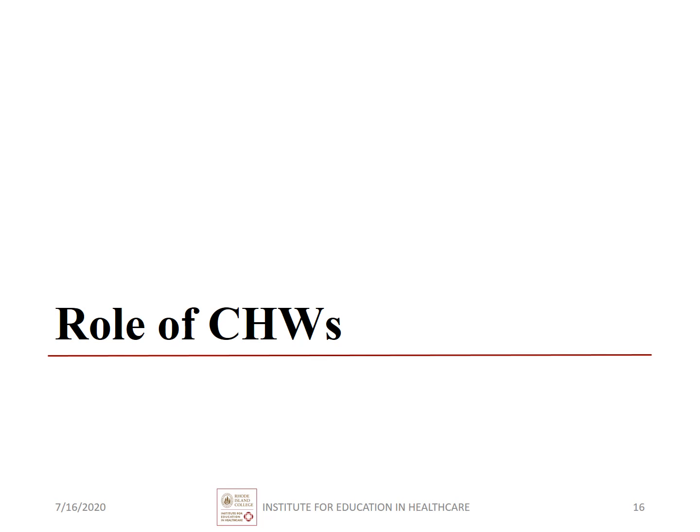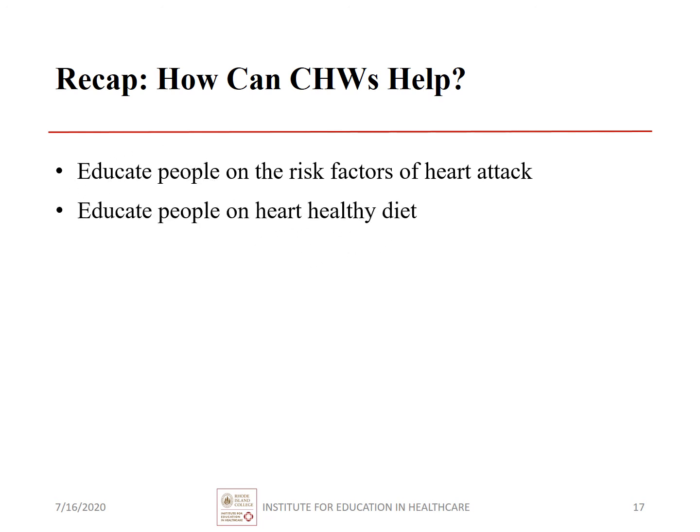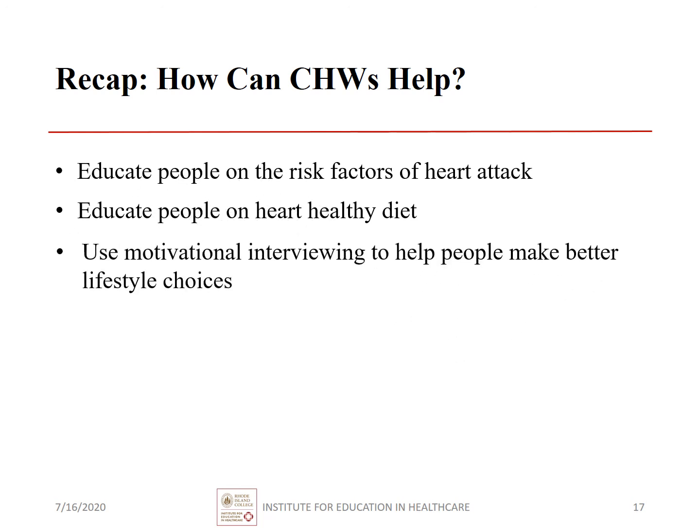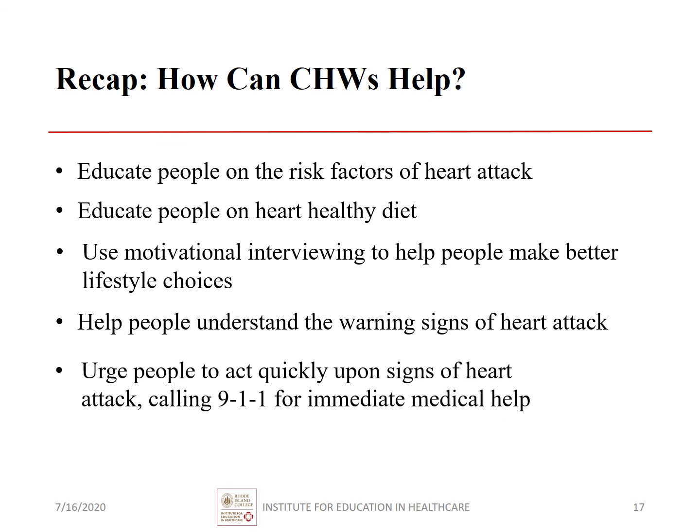The role of community health workers. What can community health workers do to help? Really important to educate people on the risk factors of heart attack, to educate people on a heart-healthy diet, and these are people who have had heart attacks as well as people who may be at risk of one. Use motivational interviewing to help people make better lifestyle choices. Help people understand the warning signs of heart attack, and urge people to act quickly on signs of heart attack, calling 911 for immediate help.